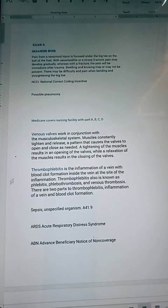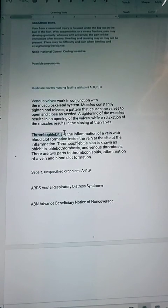Be sure you know that the venous valve is part of your musculoskeletal system. It is not a part of the heart, though you would think it would be with the valves. Be sure you know what thrombophlebitis means. It's the inflammation of your veins.